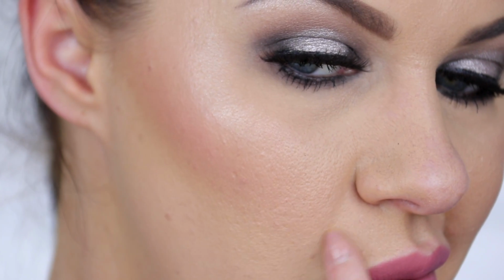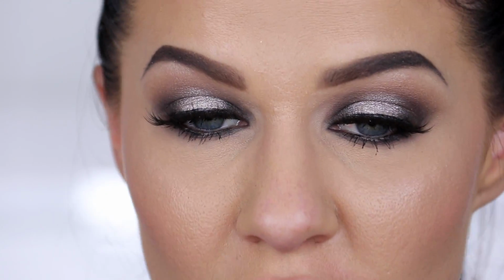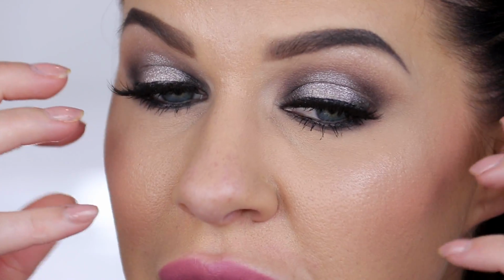It just looks awful. Anyway, this is where we're at as far as day one goes. Day one was not good. I mean, if I could base the foundation only on my forehead and my cheeks alone, perfect. But everywhere else is looking like a hot mess.